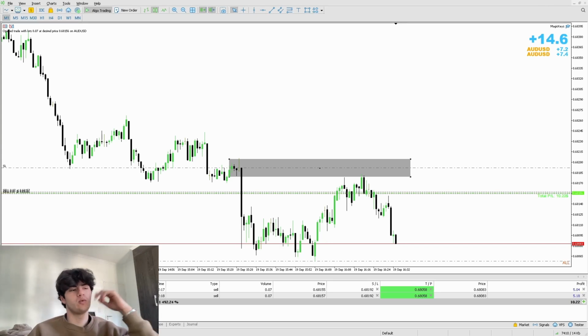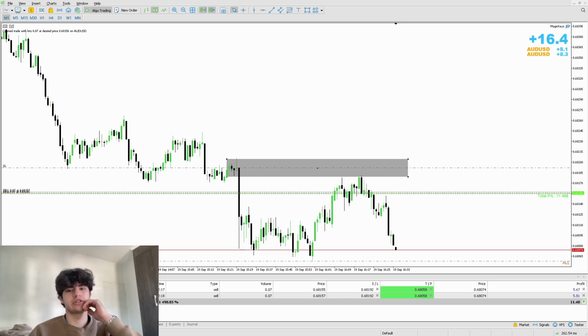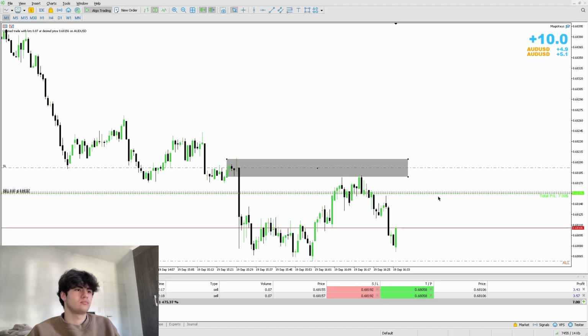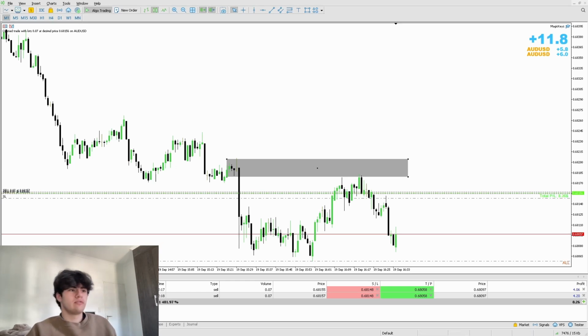So we are at the 1 to 2 take profit, but I am trying to hold a little bit longer because there is a very nice level of liquidity right below, and I do want to try and grab that liquidity. That's where my take profit is at. So stops are also at break even. So this is just a risk-free trade right now.